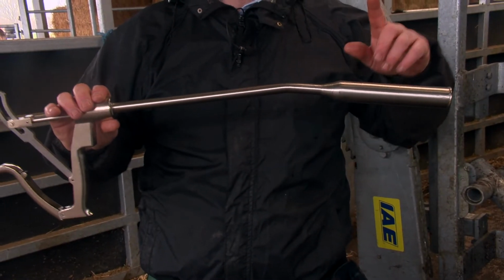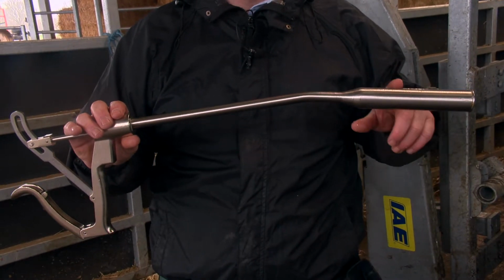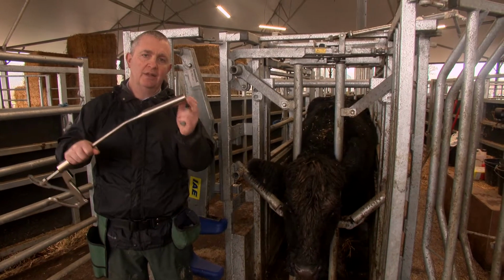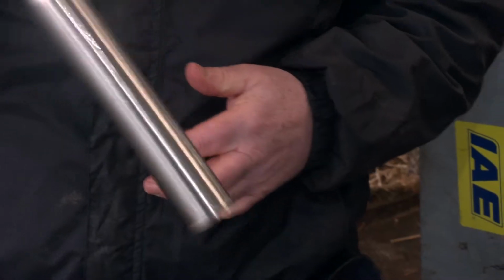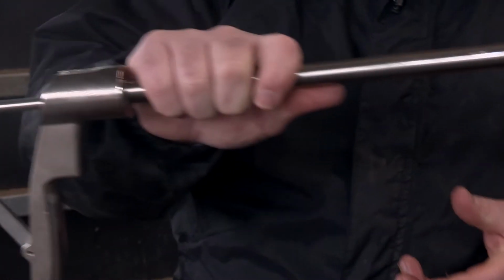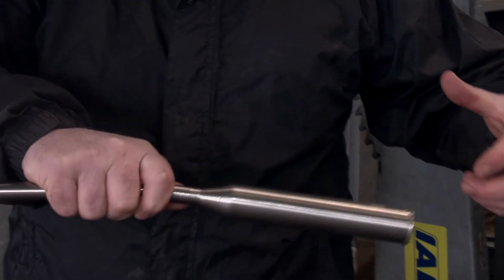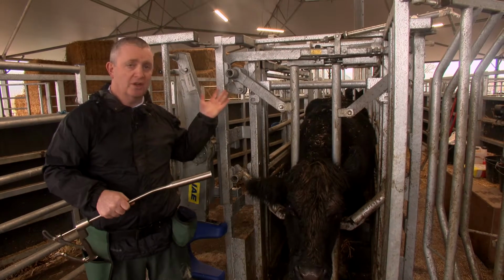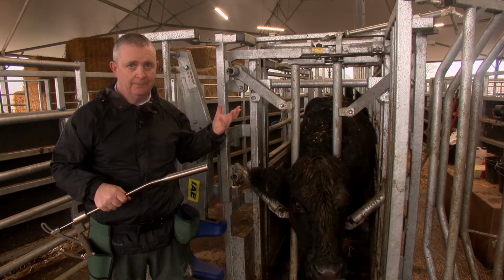Lots of practical features here. Firstly, all stainless steel and it's sterilizable quite easily. The bolus will go into the applicator and it will be held inside by a retaining spring. That means it doesn't come out. The applicator is not held by the handle, it's held by the shaft, either there or here, to enable you to get the applicator into the cow's mouth. Another thing that is very, very important is a good crush system. Less stress on the animal, less stress on the operator.